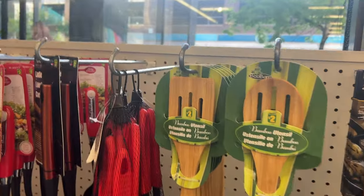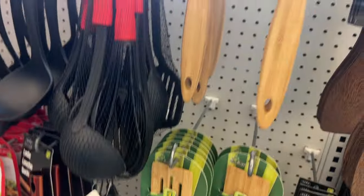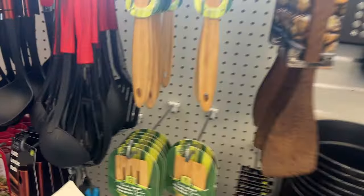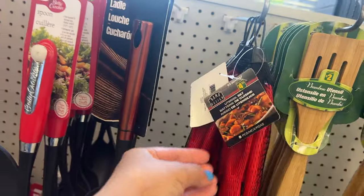So as you can see, you can get spatulas and all the stuff that you need for your kitchen at very affordable prices. These are just for $2. This one is of pretty good quality for $3. If you're looking for cheaper options, look at this set. It has everything that you need in the kitchen just for $4.